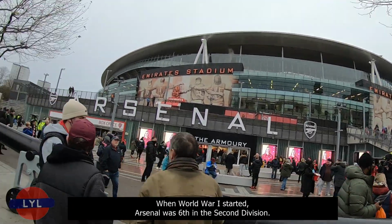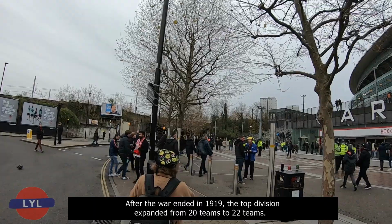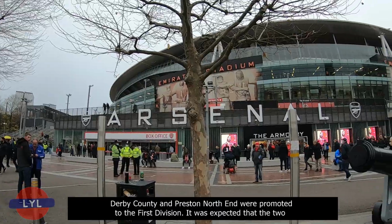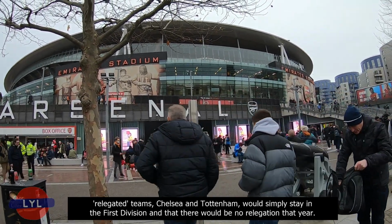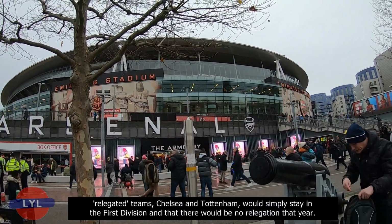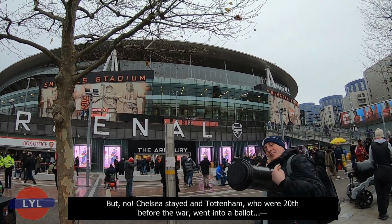When World War I started, Arsenal was 6th in the 2nd Division. After the war ended in 1919, the top division expanded from 20 teams to 22 teams. Derby County and Preston North End were promoted to the 1st Division. It was expected that the two relegated teams, Chelsea and Tottenham, would simply stay in the 1st Division and that there would be no relegation that year. But no, Chelsea stayed, and Tottenham, who were 20th before the war, went into a ballot.